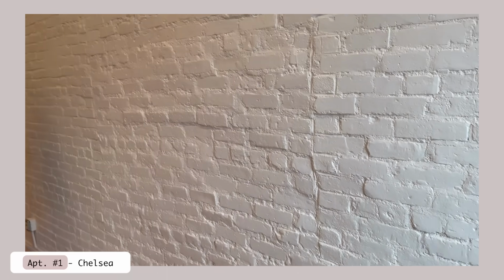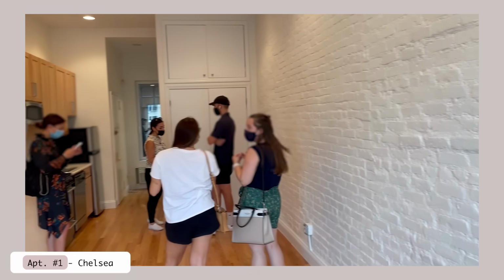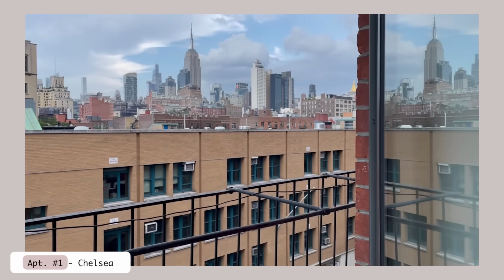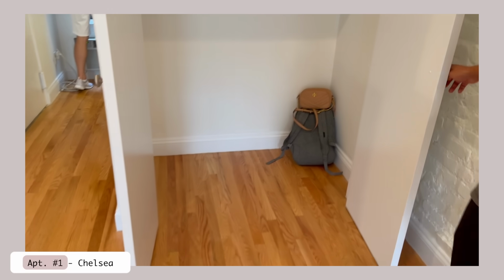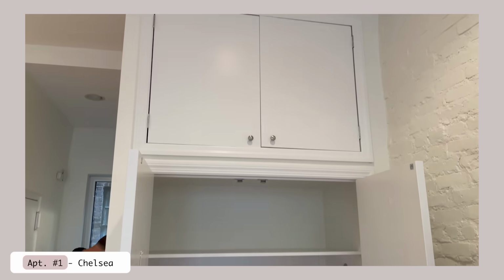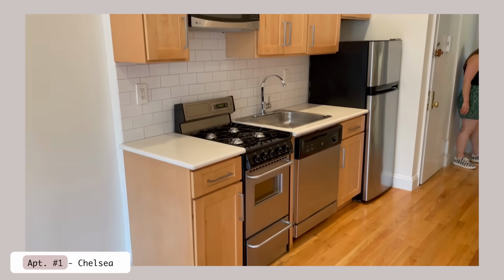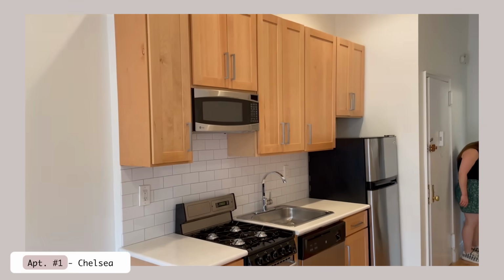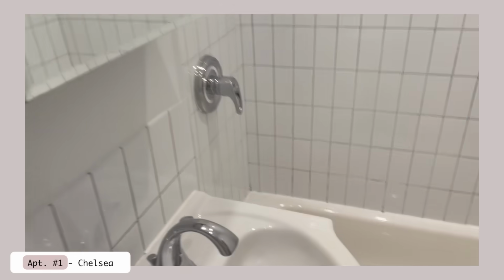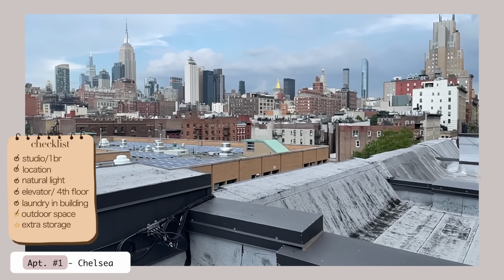The entire place looked newly renovated, really white walls, very bright, great view from the window. I can see the Empire State Building, and it was super sunny. There was ample closet space. The closet could be a little bit bigger, but it was a good amount. It also had extra storage at the top. The bathroom was super clean, and I like how there's that extra window at the end of the hallway too, to let in some additional light. It also had a rooftop with immaculate views.